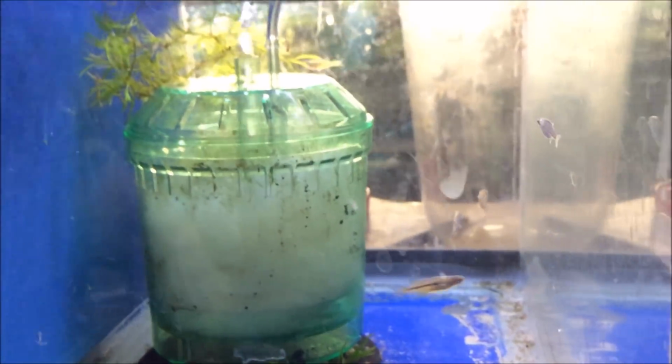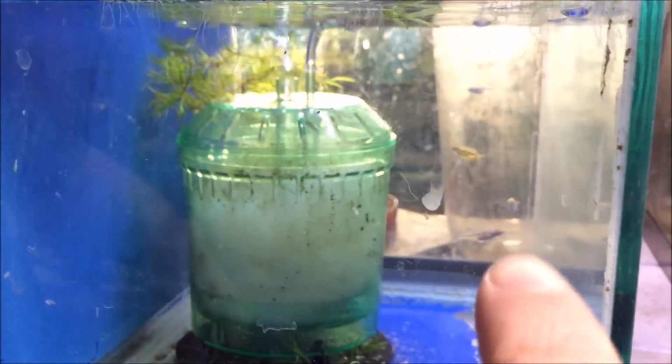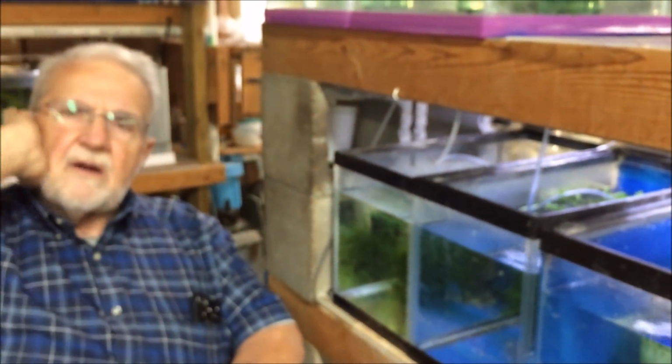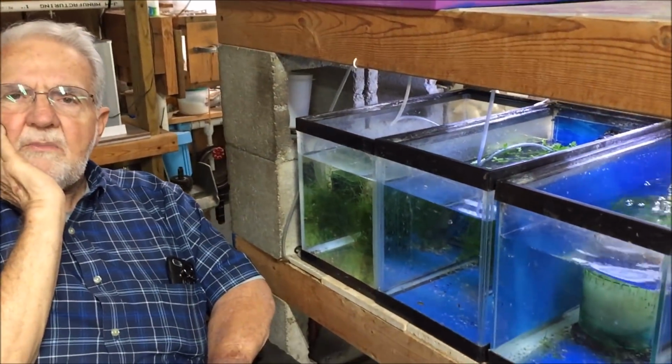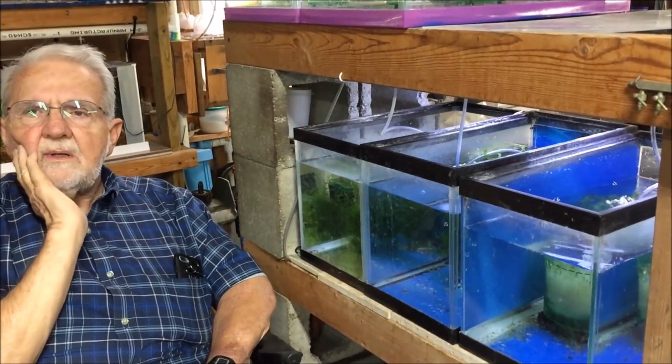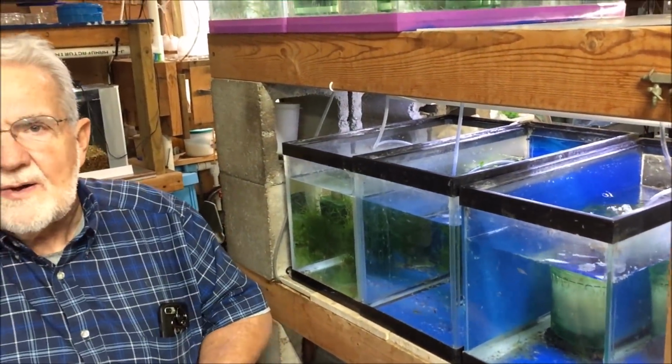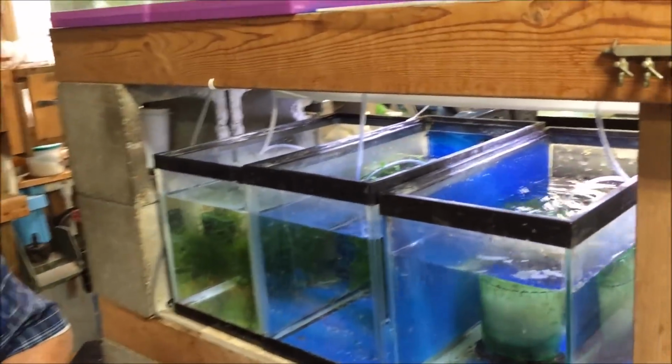And what do you do when you're ready to spawn these guys? Well, I put mops or something like that in the bottom, just set up a pair and move them after 3 or 4 days. Okay. Musical fish once again. Either you luck out or you don't. Right, right. Nice. Well, I'm gonna have to try that again.